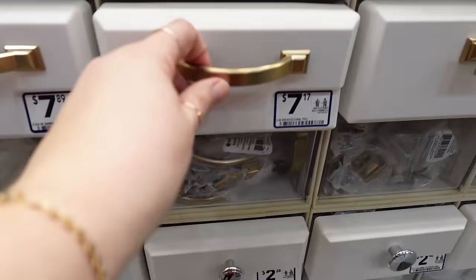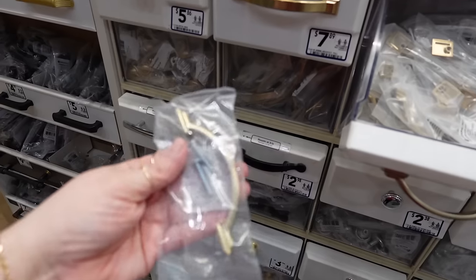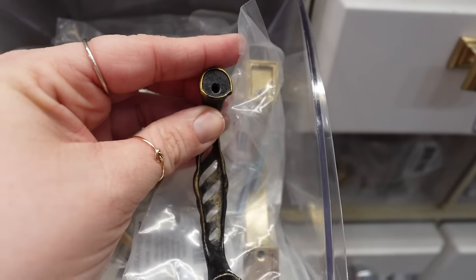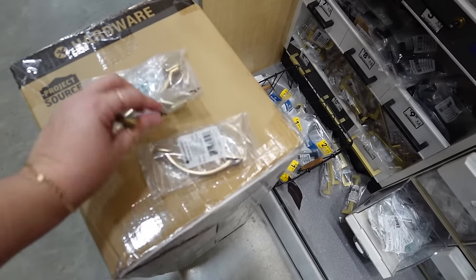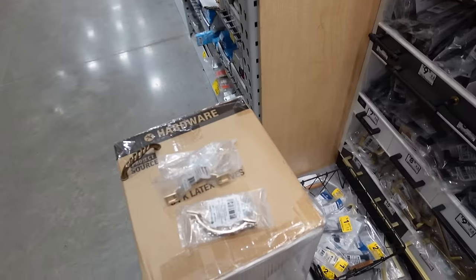I think it's called a champagne gold. It's not like brassy. It's more of a white gold, I guess you could say. I'm not really sure. But as you can see by my old handle here, it looked terrible, but I brought it along with me just to make sure that the holes lined up correctly and it was the right size.